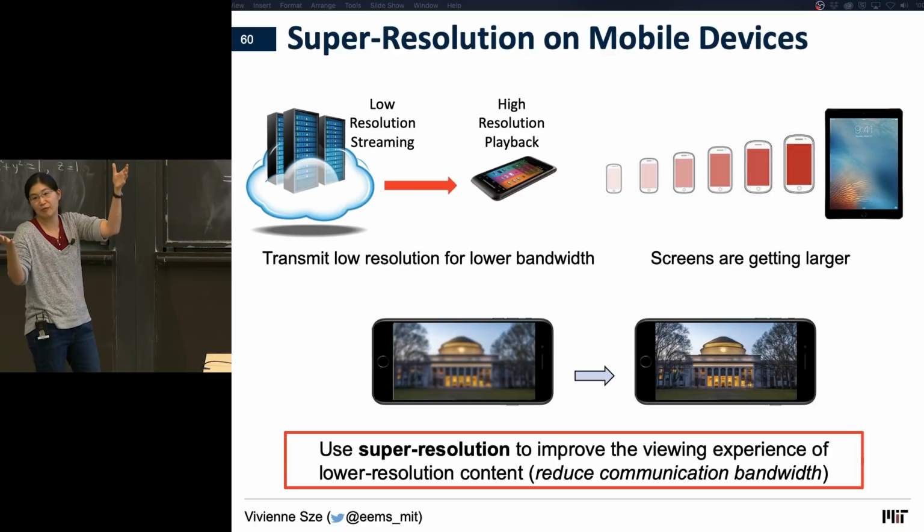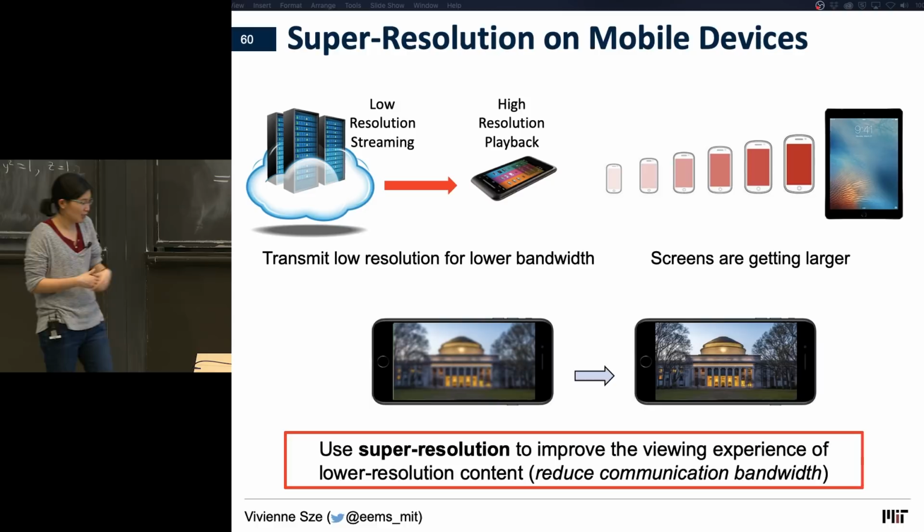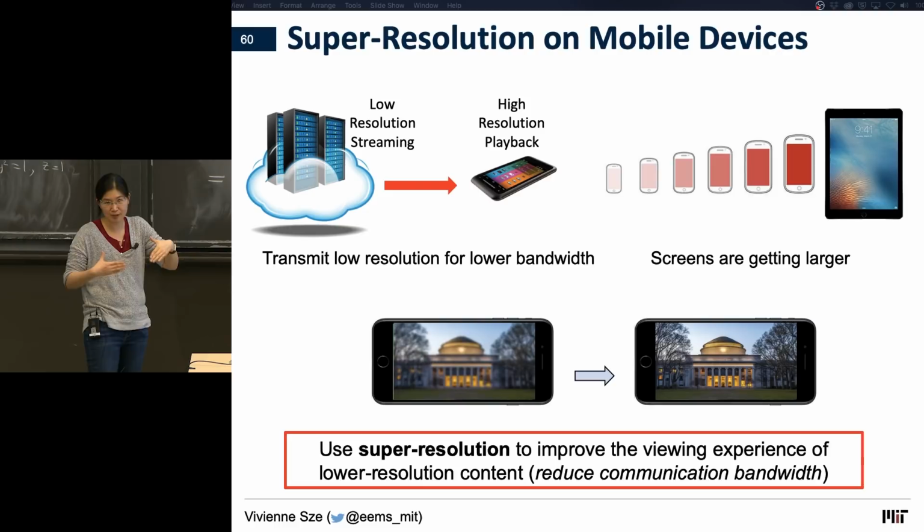Another reason is that screens in general are getting larger and larger. Every year at CES, they announce a higher resolution screen. But if you think about the movies that we watch, a lot of them are still 1080p, for example, or fixed resolution. So again, you want to generate a high resolution representation of that low resolution input.